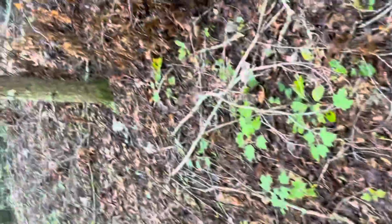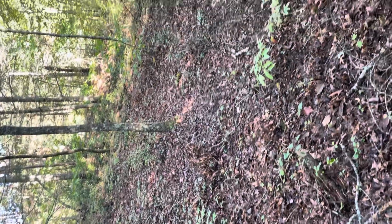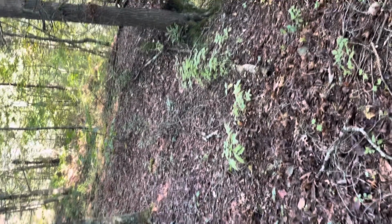And I came to this area because I had found Sasquatch footprints in the past and wanted to check them out again, and see what else I could find. And then I found these unknowingly.